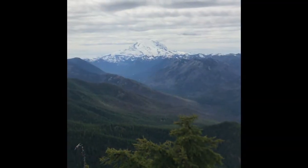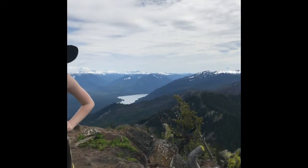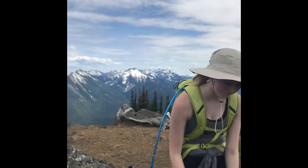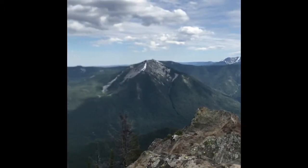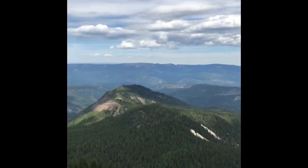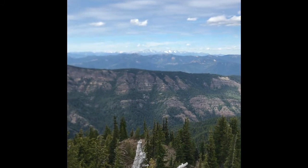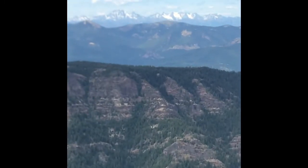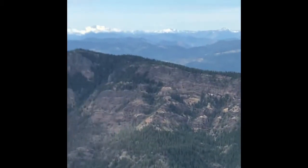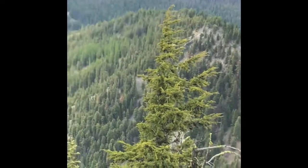We're gonna head back. There's Rainier. Over there is Shelby. There's Bumping Lake in the back. You see Adams. I got some other mountains, we're not sure. There, Crosser somewhere, and then over here you can see, if I zoom in, there's like Stewart Range. So pretty amazing, pretty high up.